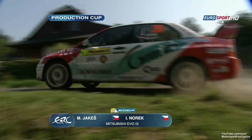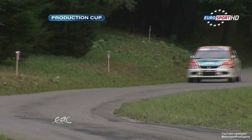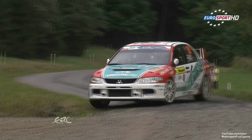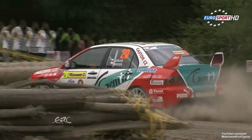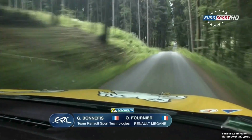In the Production Cup, before we tackle the last stages of the day, we'll have a look at Production and Two-Wheel Drive Cup. 5 stage wins so far for Czech today, meaning he has a 59-second lead. He'll stay focused and said that the second day will be decisive with different weather conditions out there. The rain could be a new parameter.